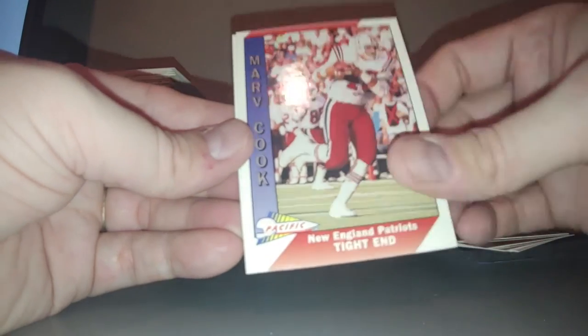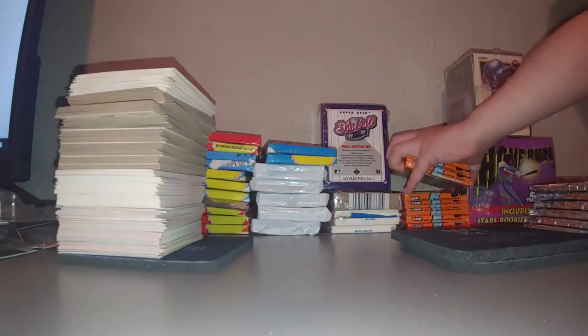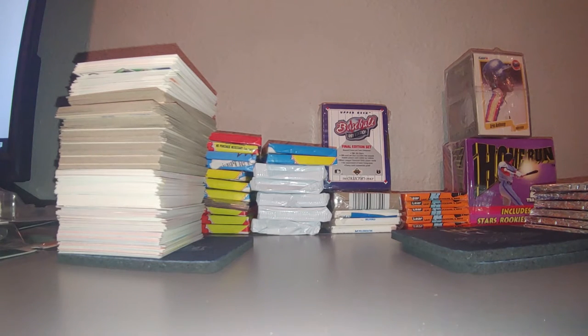Okay. Sandy Martin. Andy Tippett. Irvin Fryer. I know that name. I may know a lot of these names from playing. I used to have a game on the computer called Front Page Sports Football. I think it was 92. That's how I learned a lot of the players, and I just dropped the entire pack of 91 Tops on the ground. Because why not?